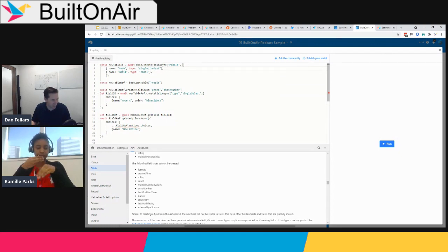And then it returns just the table ID. So if you want to do more to that table, you then need to get it from the base. Either you could get it from this table ID or the name. I actually haven't run this yet, so I'm curious to see if you can retrieve a table that you just created, or if there needs to be some kind of resync process happening. So I'll be curious to see what happens when we run this.